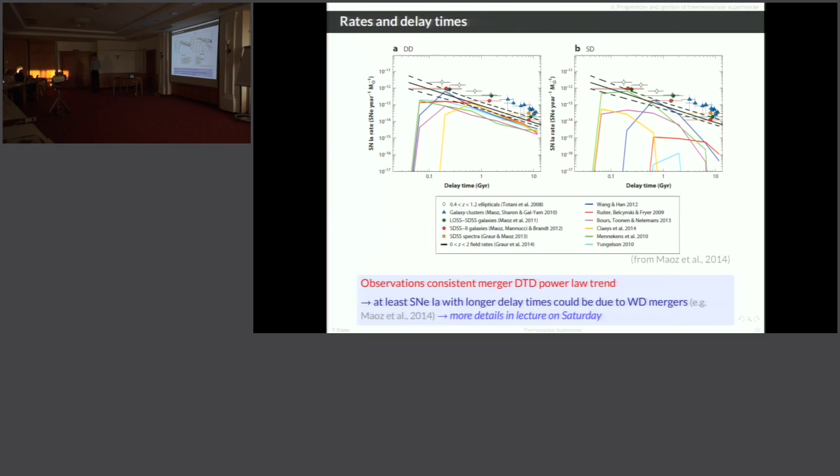Just for this last graph here, I see the delay times coming up always at a few times 10^7 years, if I look at both plots. So the question is, for galactic chemical evolution, isn't that too early? Sure.